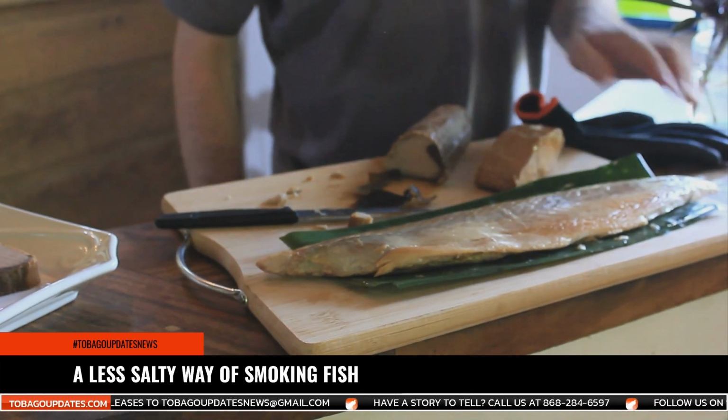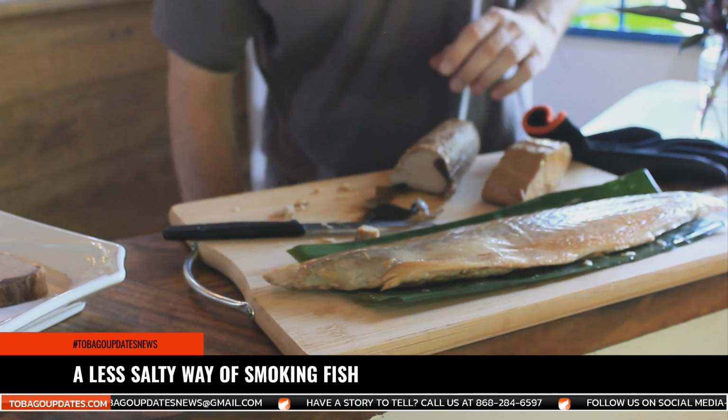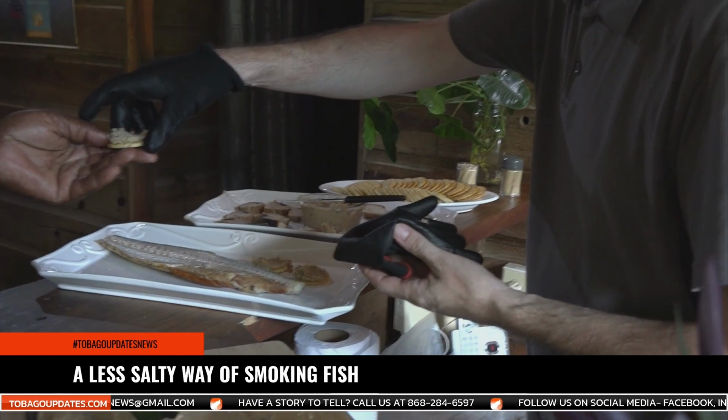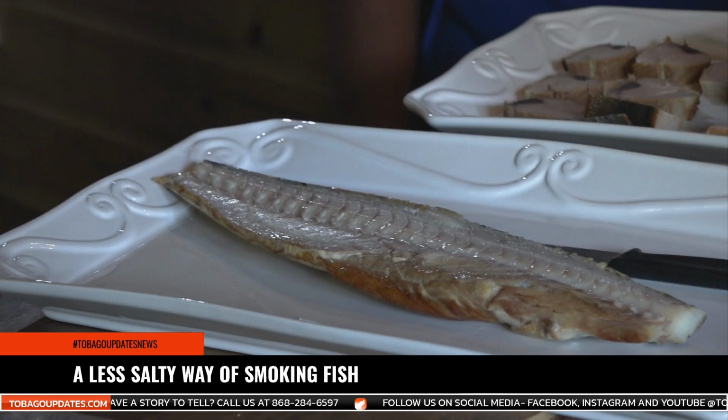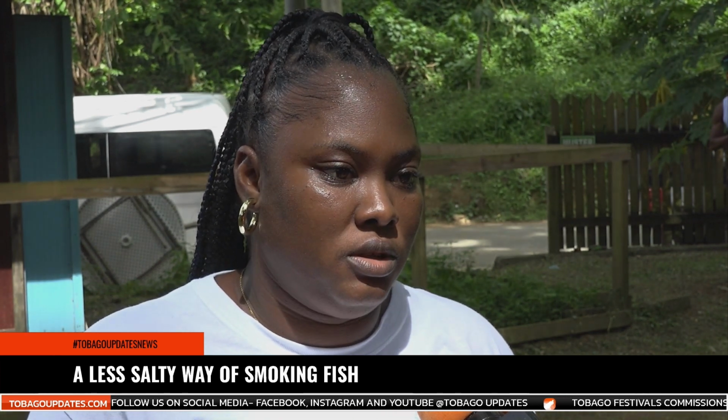Plans are underway to introduce the smoked fish to local grocery stores with future export potential. Chanel George from the Charlotteville Police Youth Club sees this as a potential game changer for families. I think if you come home one day and you're not feeling to cook, you could just go in the fridge and take it out. It's already pre-cooked. Looking forward to more smoked fish in the future.